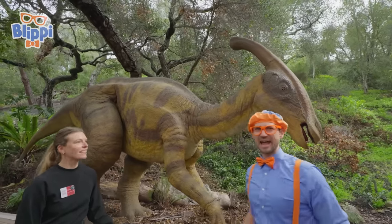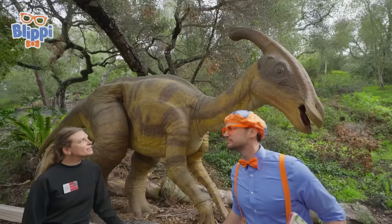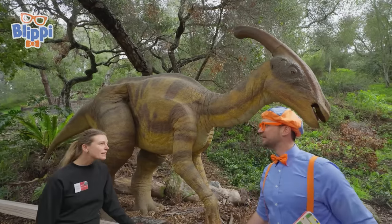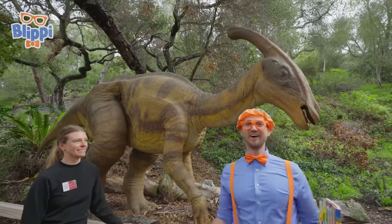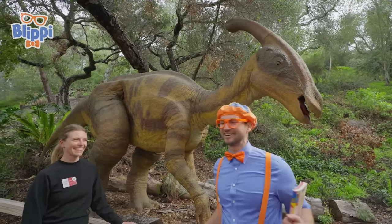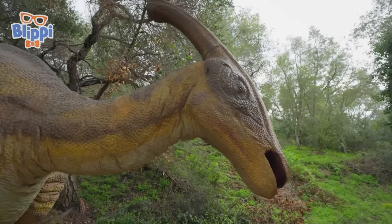Wow, why do they have that? Well, they use it almost like a trombone. They suck in air and then they blow it out as a really loud, deep sound. Oh, I know what a trombone is. Cool. Whoa, and look at its mouth.